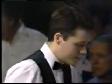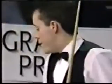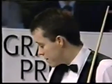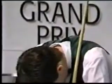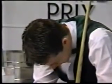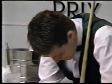Close finishes to the frames. You can't beat this type of stuff, but psychologically, if John had have lost that frame, I think it could have just stopped him right in his tracks. As it is, he can compose himself, get ready for the next frame, and well, I'm just looking forward to the remainder of this match.